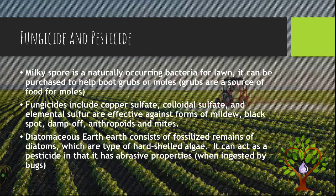Diatomaceous earth consists of fossilized remains of diatoms, which are a type of hard-shell algae. It can act as a pesticide because of its abrasive properties when ingested by bugs.